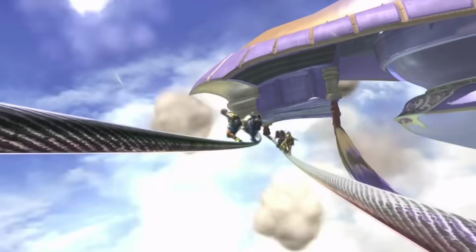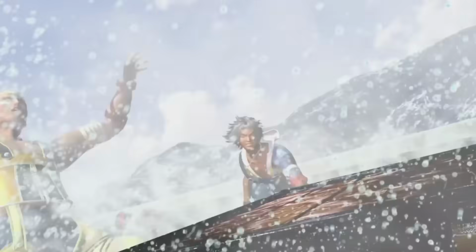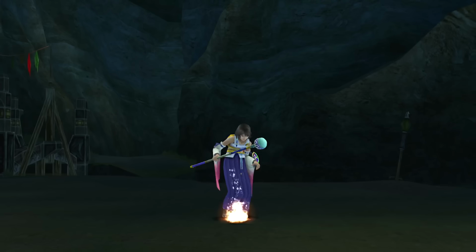Narratively, it's great. The characters are really likable. I'm a sucker for Auron. I think Auron is awesome. The soundtrack is great. The battle theme to Final Fantasy X, chef's kiss, absolutely iconic. The Sphere Grid, I thought, was solid, and FF10 is just a great game.